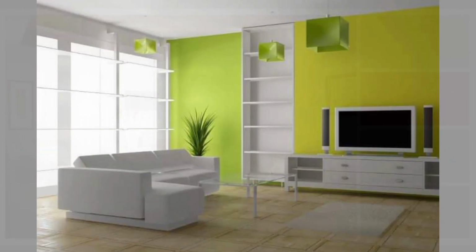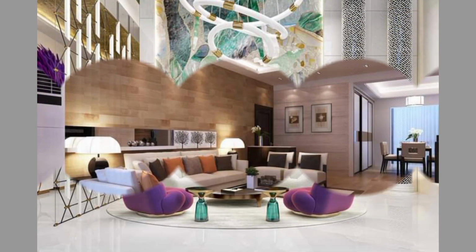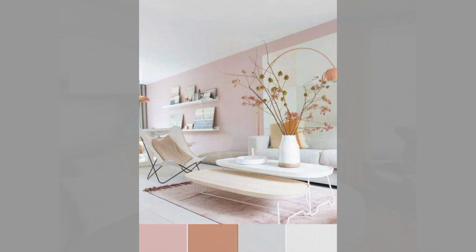Friends, happy colors are bright, warm colors like yellow, orange, pink, and red. Friends, our eyes catch red, orange, and yellow the fastest.